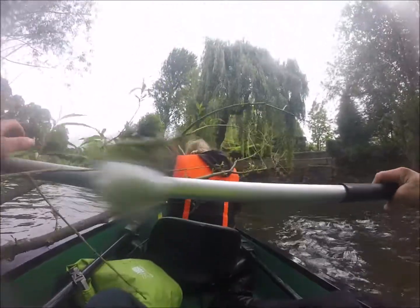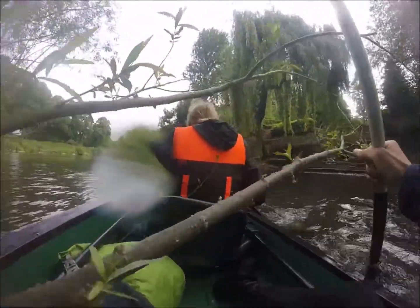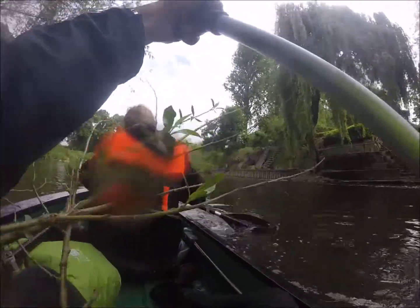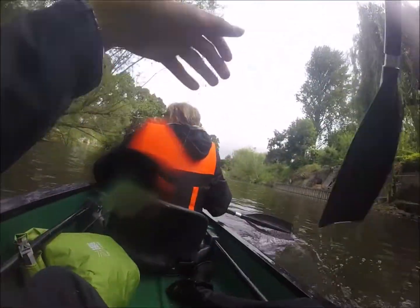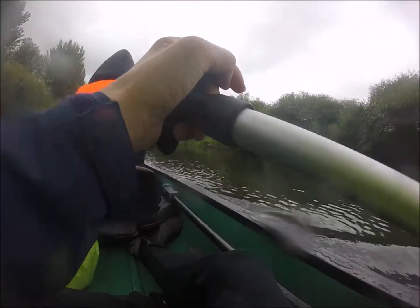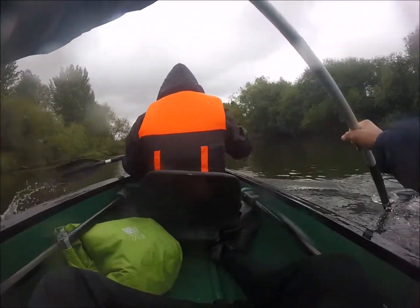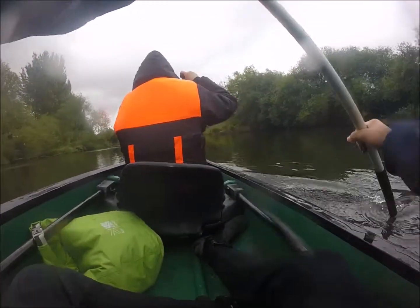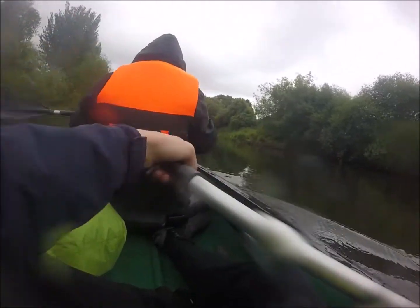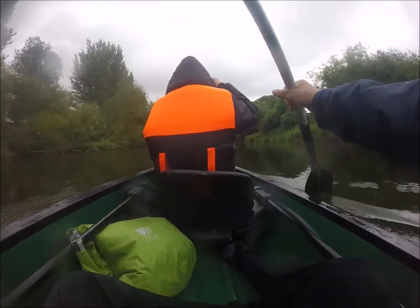So we had to battle with the tree to get past it, but luckily we did, and no injuries were caused, or no equipment like my GoPro was damaged either. The weather was weird on this day because it would be sunny for like an hour and then rain for 5 minutes. Sunny for an hour, rain for 5 minutes, which is what the weather forecast did say, occasional showers. So we were well prepared and we just got on with it during the short rain spells.